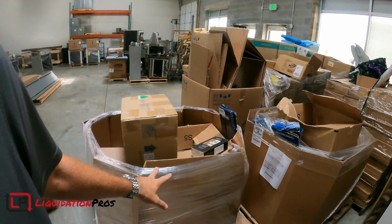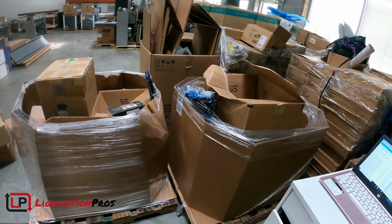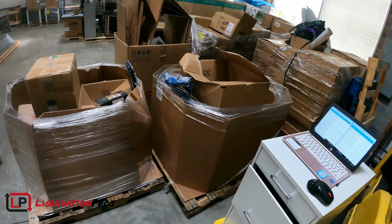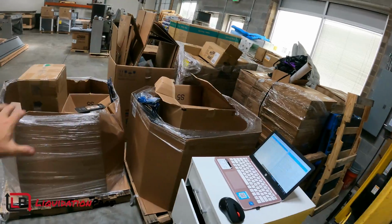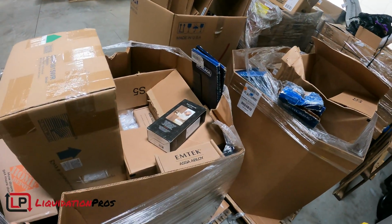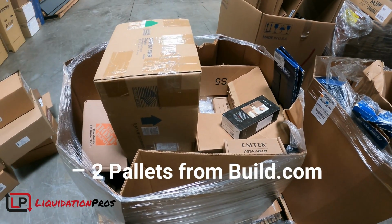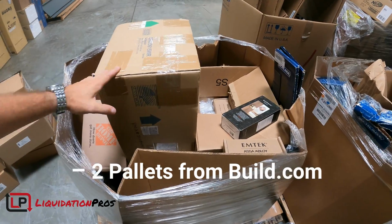I bought 2 pallets from liquidation.com. Let me remove my personal information there. It's these 2 here. For today, we can disregard all this other mess of stuff we have to go through. Actually, most of that is already gone through. It's overstock stuff. But anyhow, 2 pallets. This is inventory from build.com.